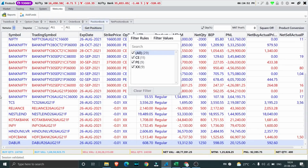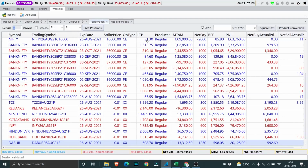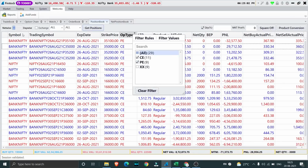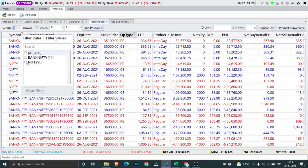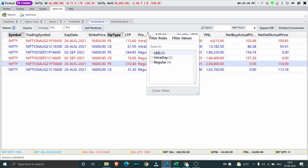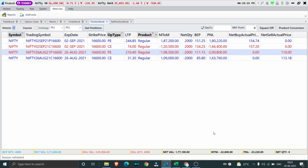So first I will quickly open Nifty's trade right over here. I will filter out only options, that is CE as well as PE, and I will change this to Nifty. And you can see in Nifty we have 6 trades. I'll filter out the intraday positions and keep only regular positions. So Nifty's trade has actually given us a loss of 22,800 rupees, right? But what you can see here is, in spite of this, I have a 16,600 short straddle.